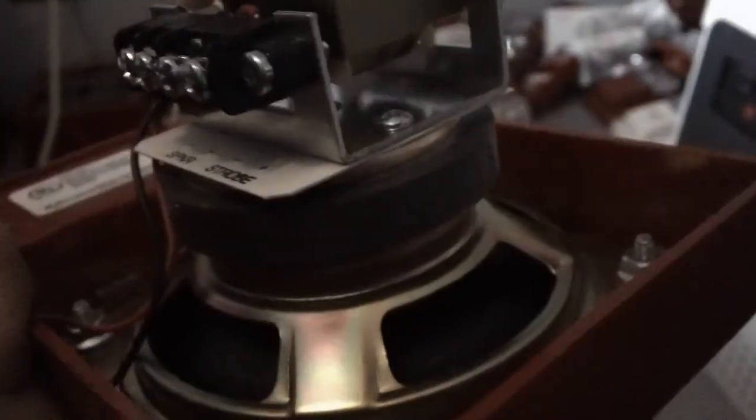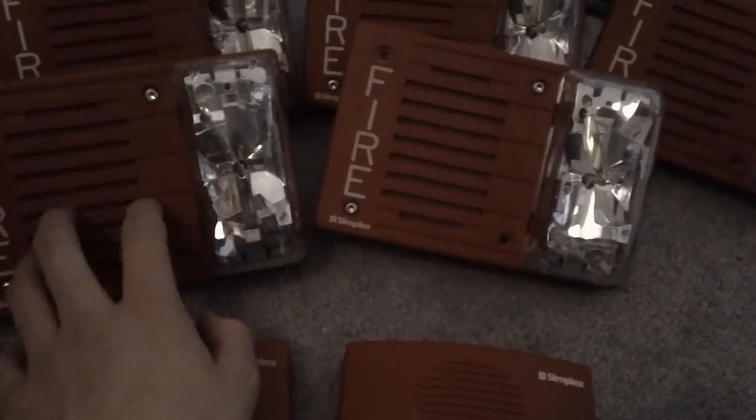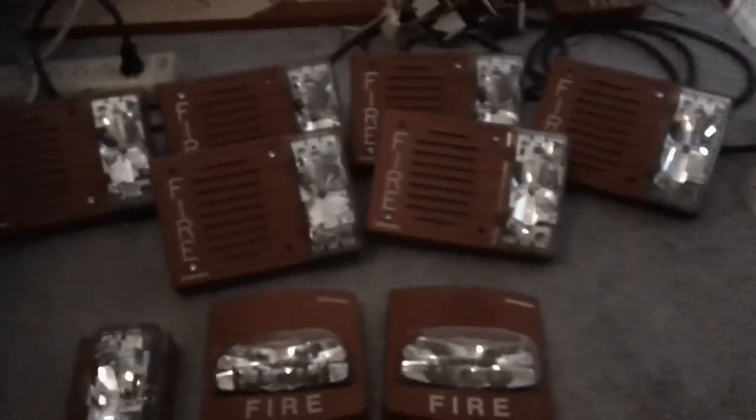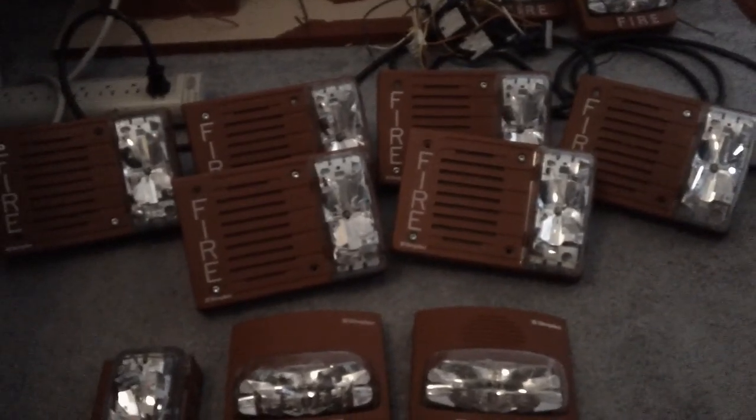Then I got 14 of these things back here. Now these things are much different. They got a different speaker on them, and they feel a lot more cheap. These are Simplex 4904 9168 speaker strobes. These have a candela rating of 15, compared to these, which have a 30 candela rating. So, I'm guessing that these ones were all in different places in the lobby, and these ones were in different places on the first floor of the building. Because the lobby is a big area, it's going to need more candela, so that's just common sense.